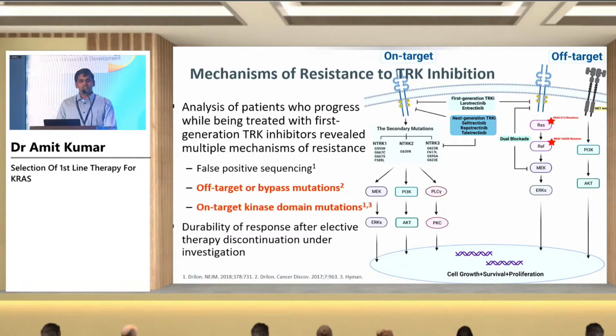There are basically two types of resistance which occur in this. One is the on-target mutation, the other is the off-target one. The on-target mutation is the mutation which occurs on the TRK, that is the tyrosine kinase domain, affecting the downstream signaling pathway. Whereas the off-target one affects different bypass pathways, which are the KRAS G12C pathway, other KRAS pathways, or the BRAF pathway, or MET amplification, which is going to affect this group of patients.